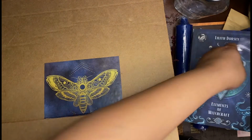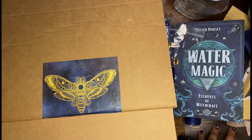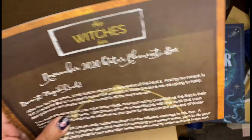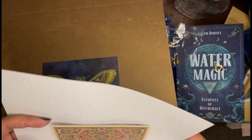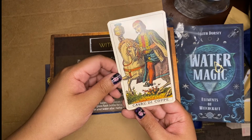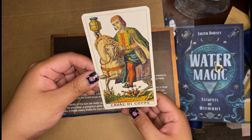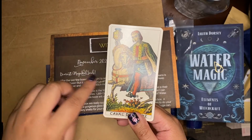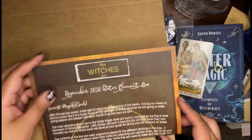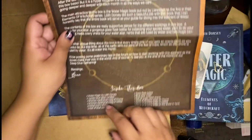But let's make sure. Let me backtrack here to the initial paper to see what is on here. Oh, there's the card, of course. There's always an oracle or tarot card, and it is the Knight of Cups. It's really cool. It's an old style. I'm just assuming it's the cup because it's a dude on a horse with a cup. So I'm assuming it's the Knight of Cups. I honestly don't remember what it means off the top of my head, but hopefully it's good. But here we go. Here's what we need.